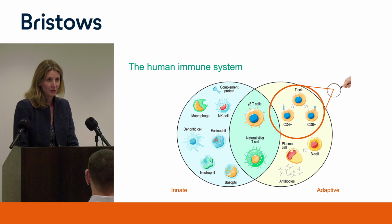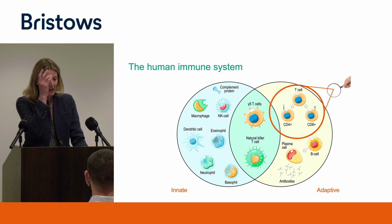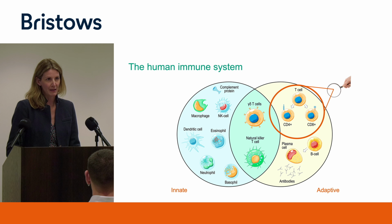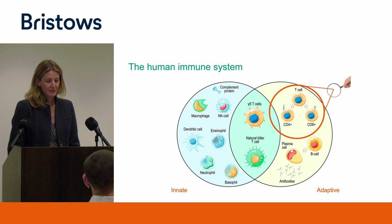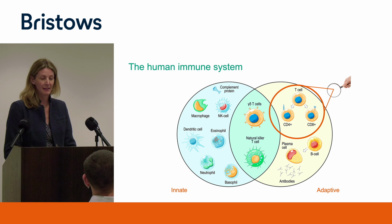So we're going to move on now to talk a little bit about therapeutic cancer vaccines. And before I do, and also to introduce some of the things that Erik will talk about in his talk on oncolytic viruses, we're just going to have a little intro to the human immune system. It's made up of two sides, the innate and the adaptive.